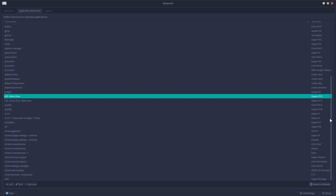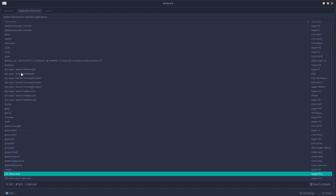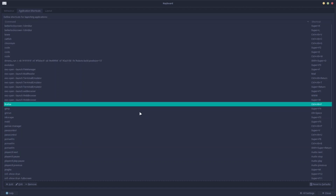We've got Xkill there. What's that? Super plus Escape. Screenshot tools. In fact, you've got a load of key bindings already set for Brave, Catfish, Chromium, even though Chromium isn't installed. Firefox. So Firefox is Super F.